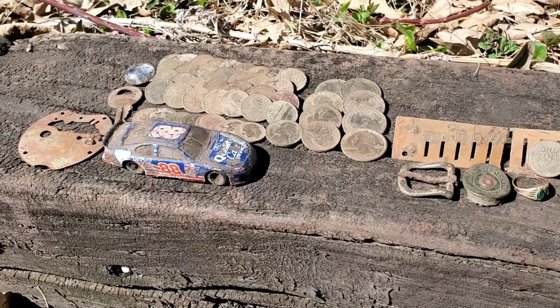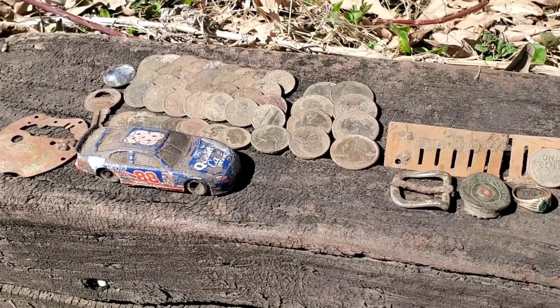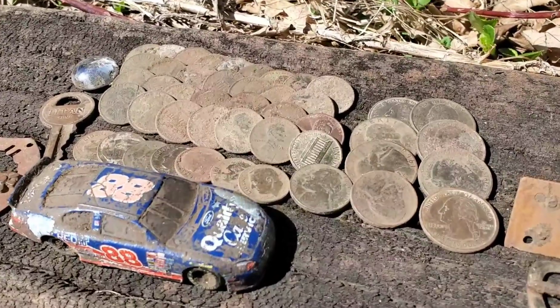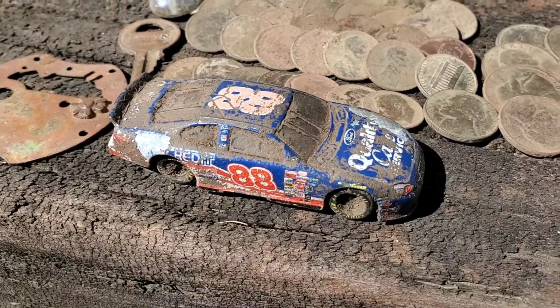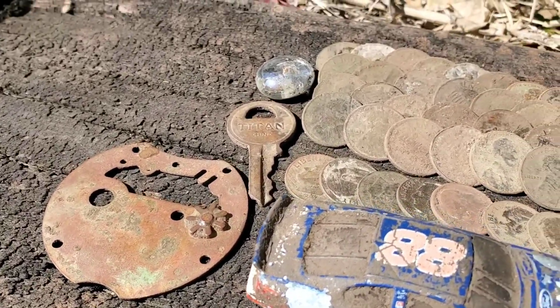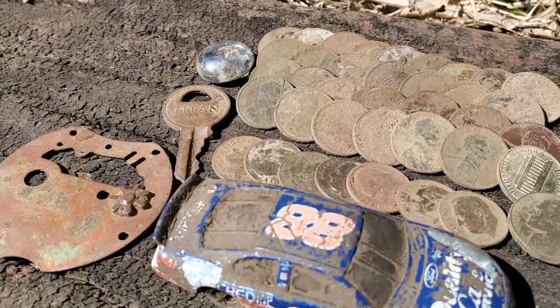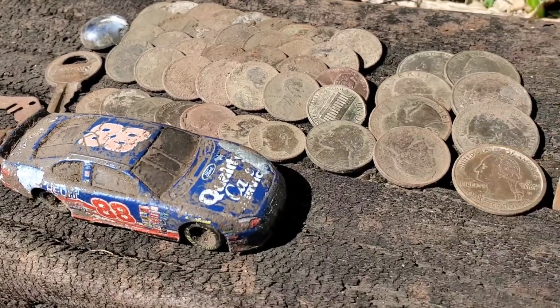So we are going to call it a day. Both Jake and I are absolutely exhausted. I think this may be my biggest coin day ever at, I believe we decided it was 46 coins. From this morning, the race car and the clock part, the key was just behind the home here, and the game piece. Clearly, the majority of the activity that happened at the home was behind here.